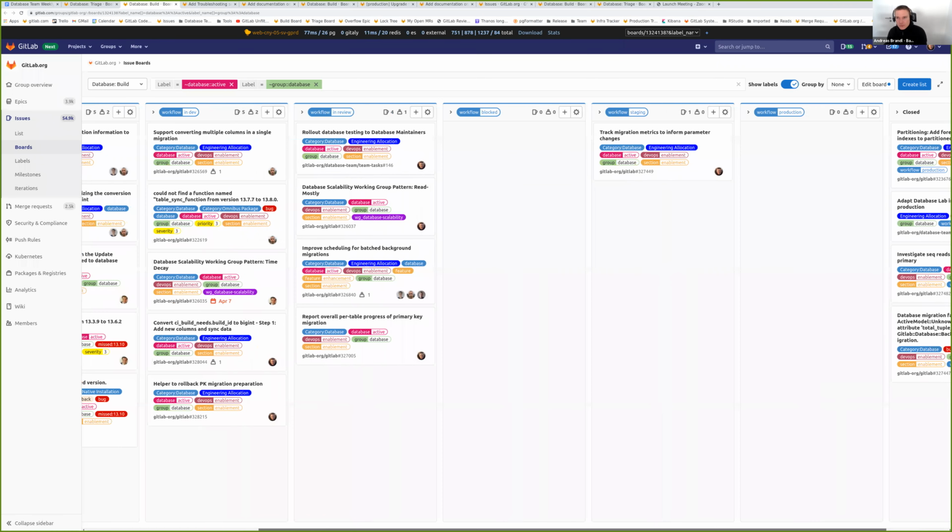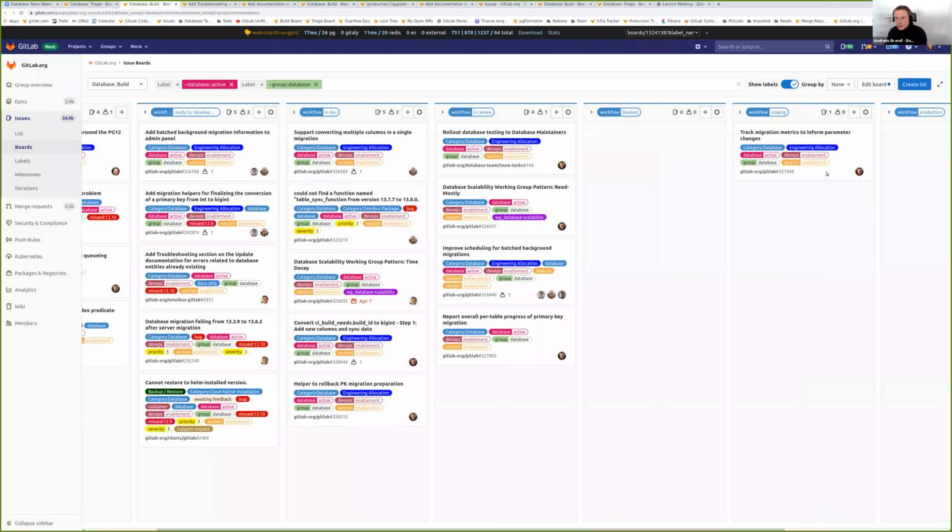Cool. We have another work stream for the background migrations, or the primary key migrations in flight, which is the metrics for the migrations. So right now we're basically going into the database to figure out the progress of a migration and the various tuning opportunities that we want to have, by looking into the database and logs and all that.